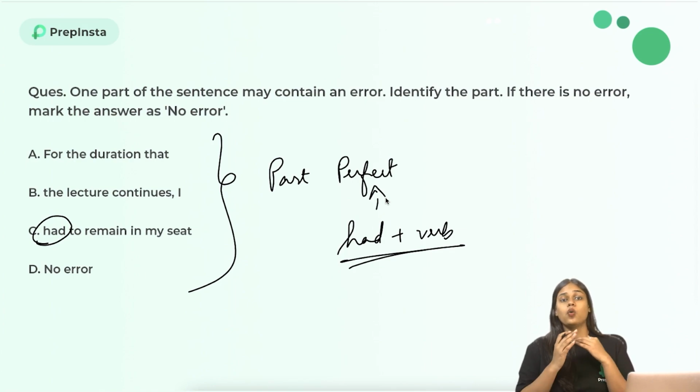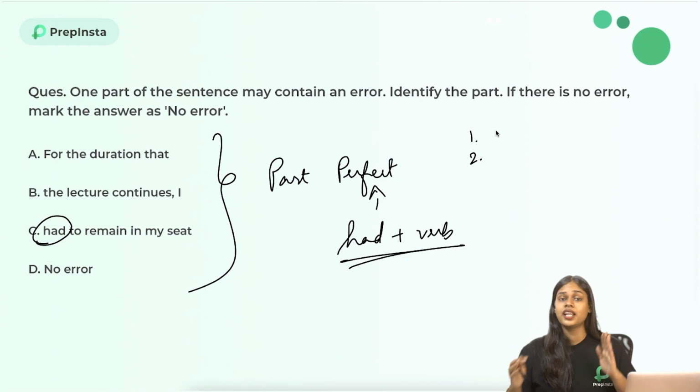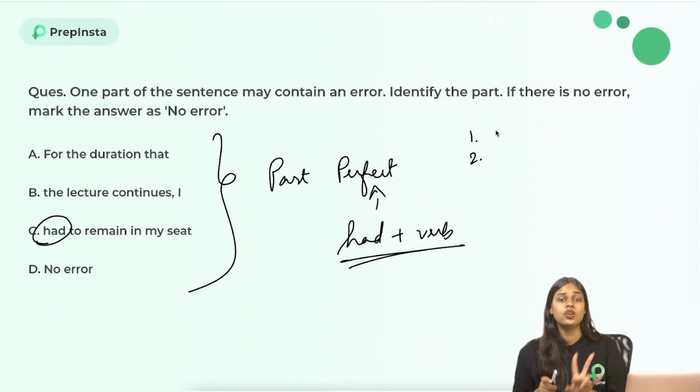Now when do we use a past perfect form? When there are two actions. So there is one action and then there is a second action. And how do we understand that? The part that has the had with it is the first action that happened before the second action. So there are two actions, action 1 and action 2. Action 1 happened way back in the past and action 2 happened more recently in the past.